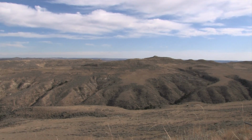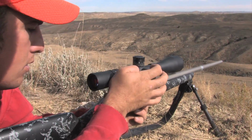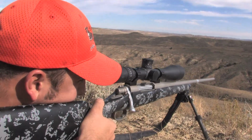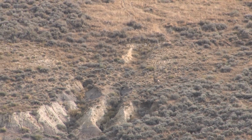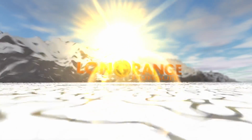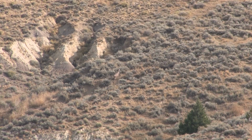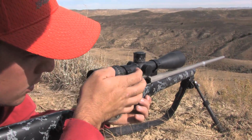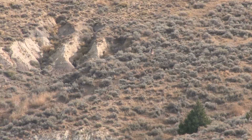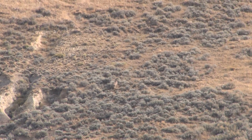All we got to do now is wait till he gets up. There he's coming up. Wait till he gets on him. Oh, he's coming up. Wait till he gets on him. Safety. I'm gonna get broadside. There's one wide deer. Okay, dial up a few clicks.